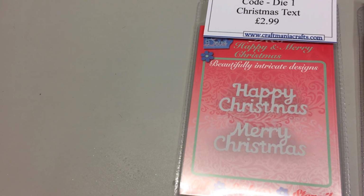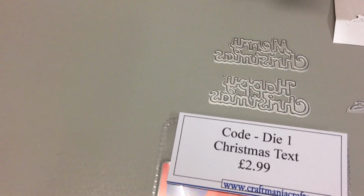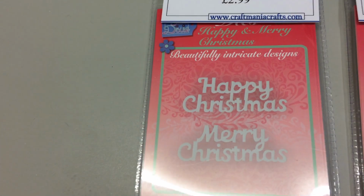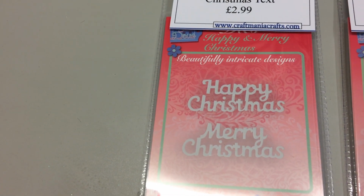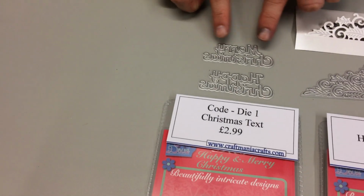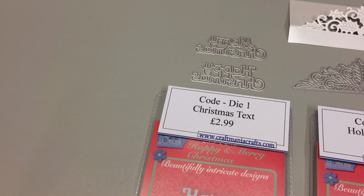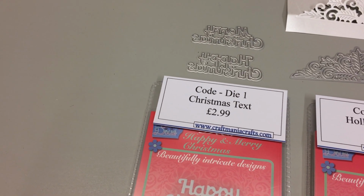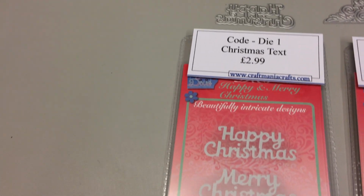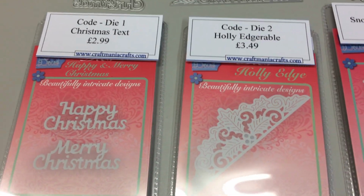What you're actually going to be getting in here is 2 dies. We have Merry Christmas and Happy Christmas. Now I promise you these are really good dies to work with. Just because they're good value doesn't mean they're awkward to use or they don't cut. They cut like an absolute dream. And size wise, as you can see, they're quite a nice size. So you're going to be able to use these on the inside of your card, on the outside of your card. If you wanted to do gift tags for Christmas or maybe place settings, things like that, Christmas crackers, they really could be lovely decorations for all sorts of festive things. So that is die number 1, £2.99.